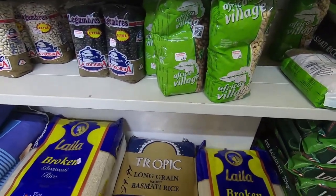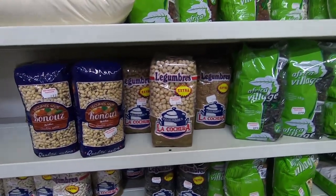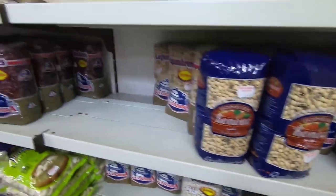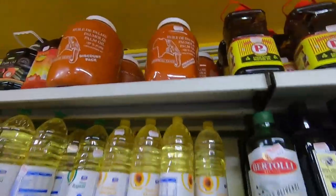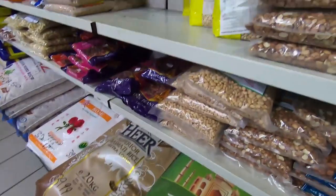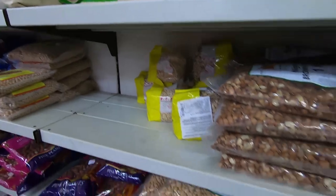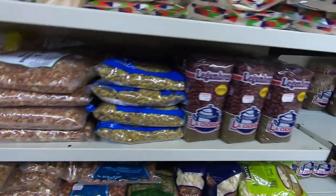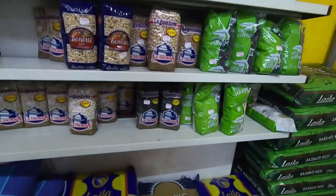These are some African products for 3 euros for 1 kilo beans. I think these beans will get cheaper if you buy from the local Albert Heijn or local Dutch markets. Oil, there's no need to show oil. These are some African palm oil spice mix. It's product of Ghana, cassava. I don't think people from India will eat it.